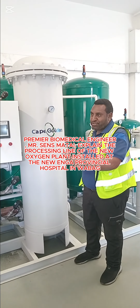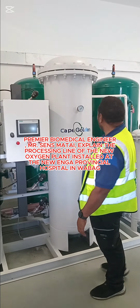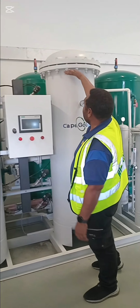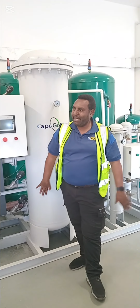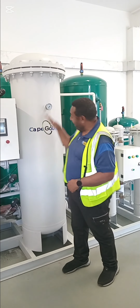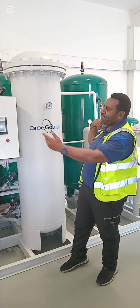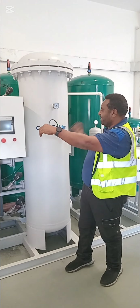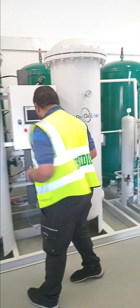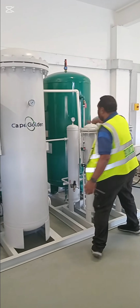Some of the oxygen that is produced is used for flushing down the nitrogen and other gases that the zeolite particles are attracting and holding, and flushing that out. After 45 seconds the cycle changes, and that's how we get the product oxygen filled in this tank.